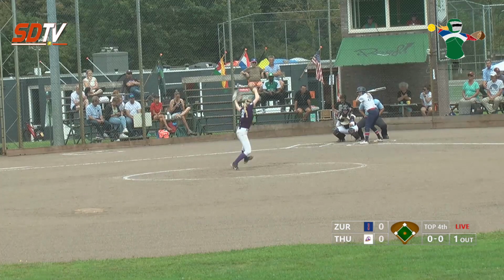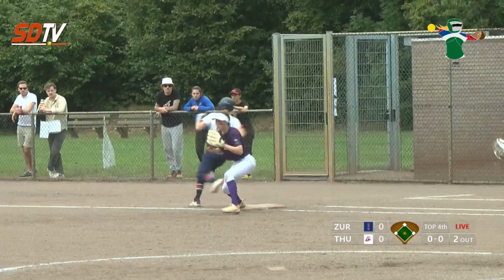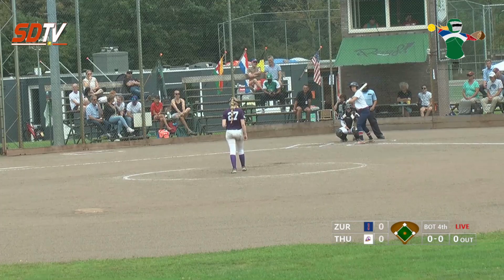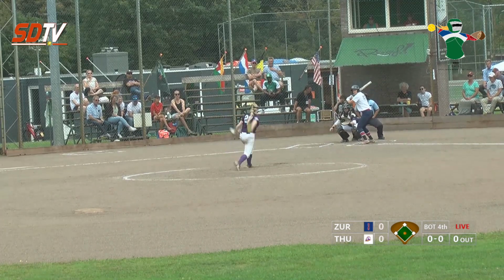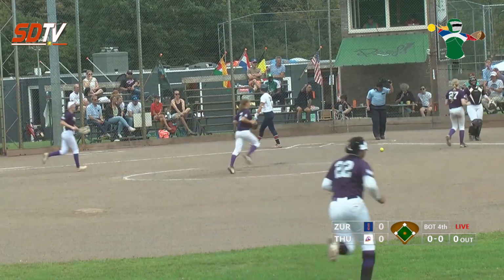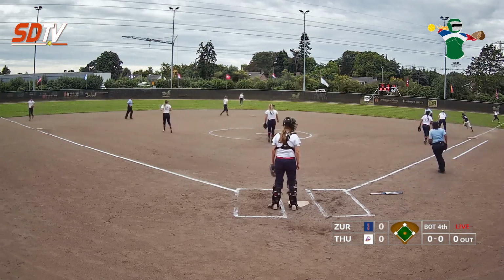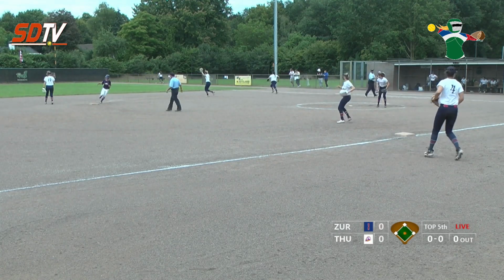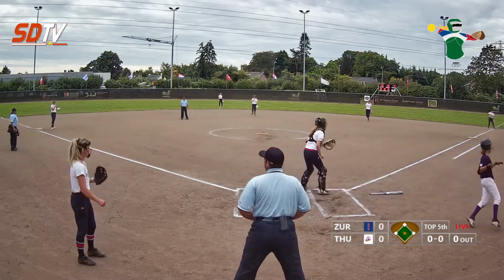Now McCants. Taylor McCants. Hits it to short, but she's late. So, count goes 1 ball, 2 strikes. And it's called for the third strike. Oh, an overthrow of first base. So the runner's going to second and also running to third. I think it will be an inside park home run. And yes, it is. It is an inside park.